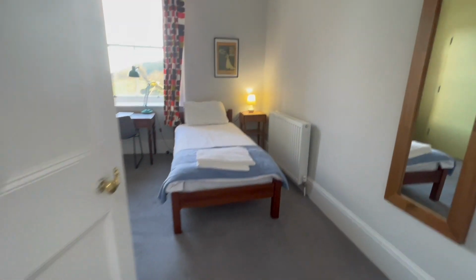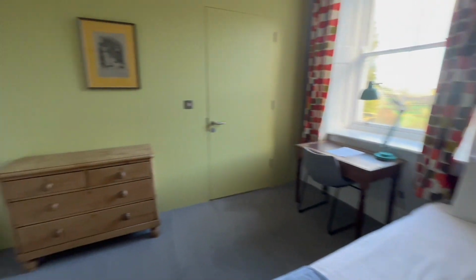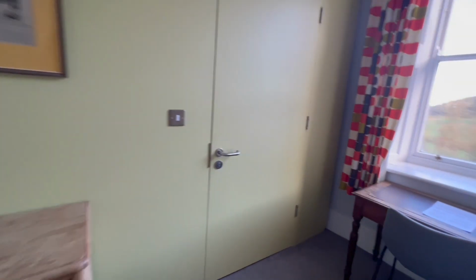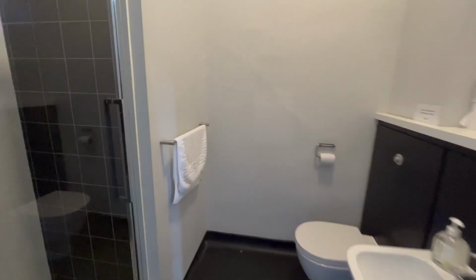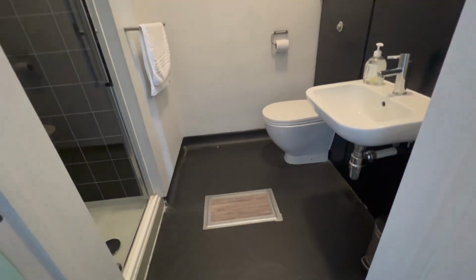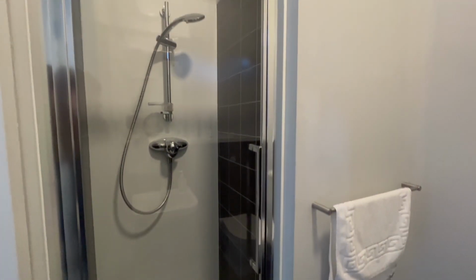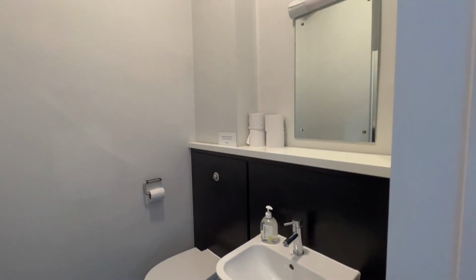And once again, you'll find a single bed, a nightstand, a desk, a chair, and a chest of drawers. And at the back left-hand corner of the room, you'll find the door to your ensuite. Forgive the sound of the fan. Here, you'll find the floor is vinyl, and there's just a slight uneven patch. There is a small shower cubicle, a toilet, a sink, and a mirror.